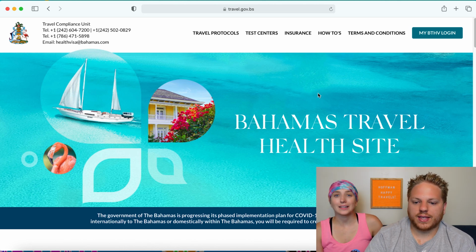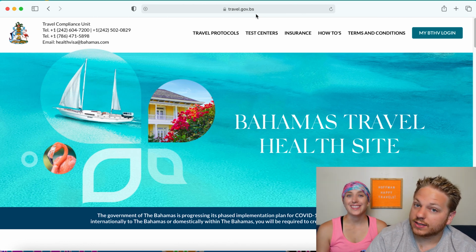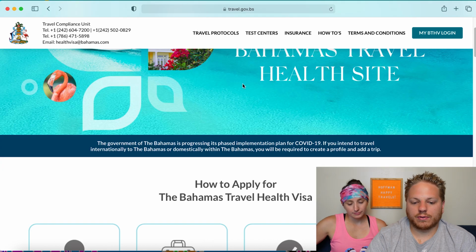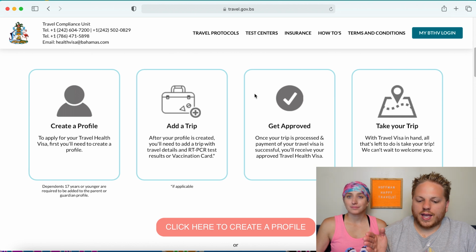Dive in, cruise joke. Okay, so here's the website that you're looking for: travel.gov.bs for Bahamas. That's it. You see all this, travel compliance unit, travel protocols, you're in the right place. So we're going to come down here, where there's a nice little flow chart as to what you need to do to get approved to go to the Bahamas.